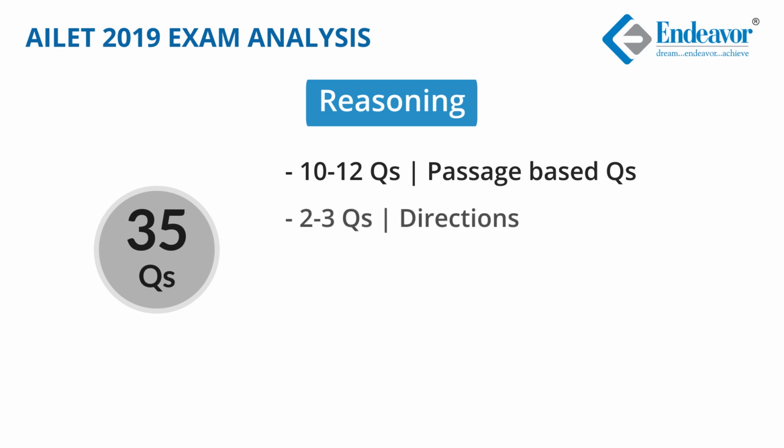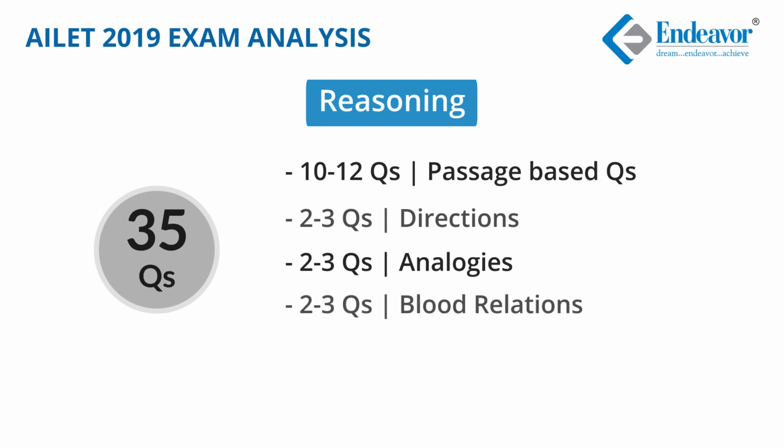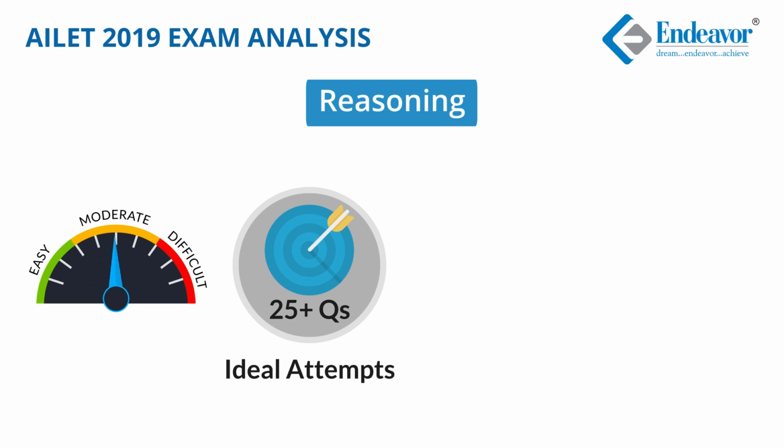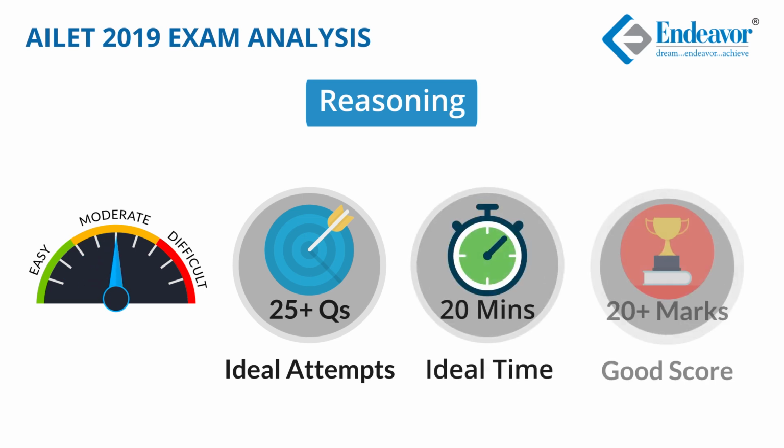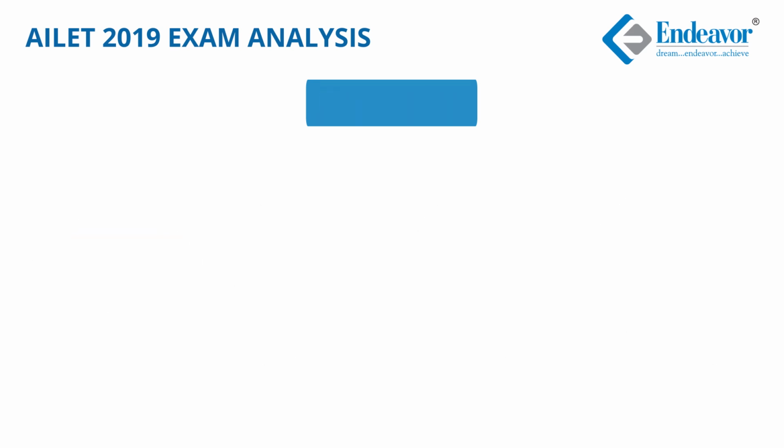2 to 3 questions each came from the topics directions, analogies, and blood relations. Ideal attempts for this section would be 25 plus. Ideal time would be 20 minutes and a good score would be 20 plus marks. And the last section was maths. Maths was the easiest of all sections.